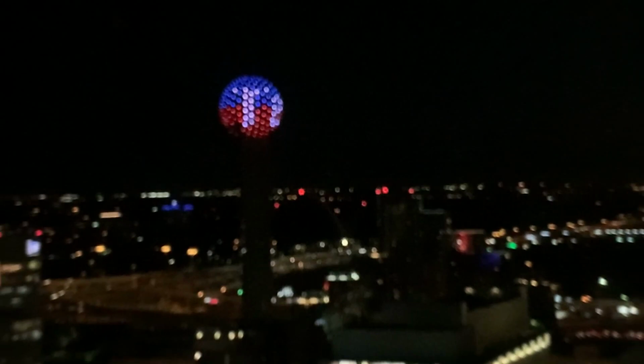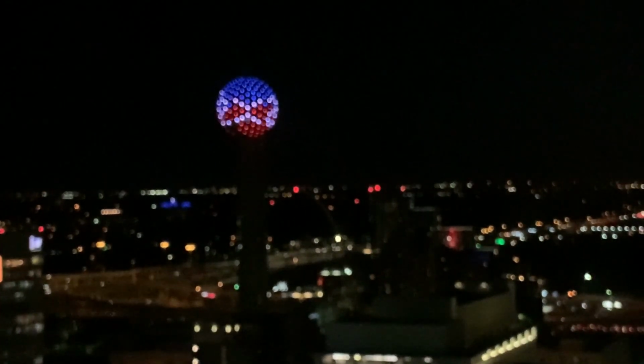This is Reunion Tower, but when I was a kid growing up in Dallas, we just called it the Ball. And it lights up at night, it does a cool light show. It's also featured pretty prominently all throughout the Dallas series. Let's go to the top and see where JR has a very important meeting. We are riding the elevator to what they call the Geo Deck, the top of the Reunion Tower.